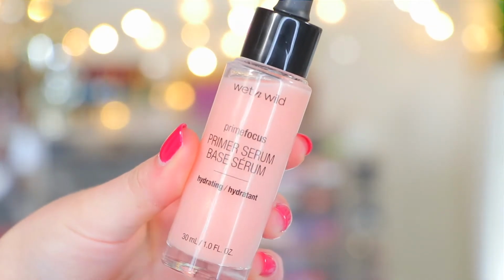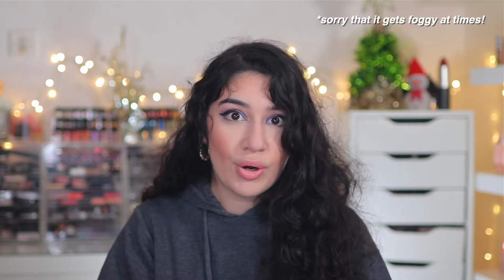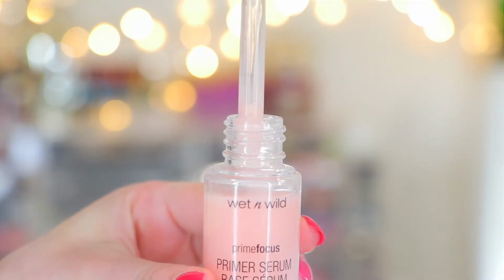It does have a gold pearlescent shift, like a shimmer to it, but when I put it on the skin I don't notice any shimmer anyway, which is great because I don't want shimmer in my primer. I don't know if it makes the makeup last longer, however I just love it more for giving me a radiant glow underneath my foundation and making it hydrated and smooth and moisturized, nourishing, that's the word. So yeah, I really like this primer, and you guys have seen me use it a lot, and it's just one that I've been reaching for.